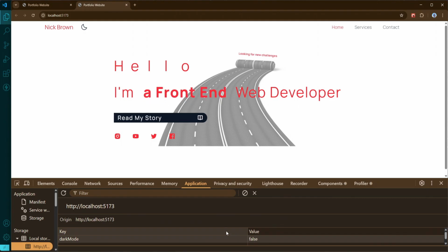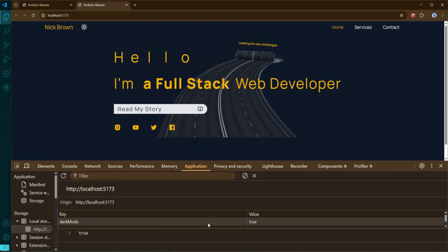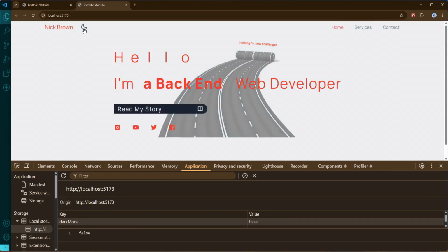So now as you can see, we have here key value pairs. Dark mode with value false, because right now we have here light mode. If we switch to dark mode, then we'll get here dark mode with the true value. All right, let's refresh the page. So now we have here still the dark mode. If we switch dark to light and refresh the page, we'll get here the light mode.